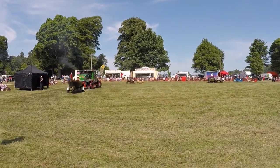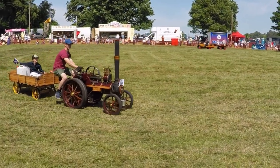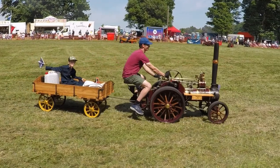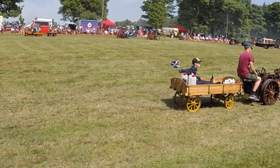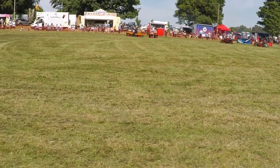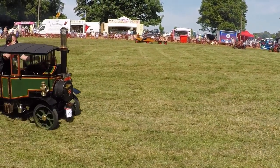They are very special. So in other words, it's going to be a quarter size. If it's a 4-inch, it's going to be 1/3 size. And if it's a 6-inch, like the Foden that's just gone past with passengers on, then it's a half size.